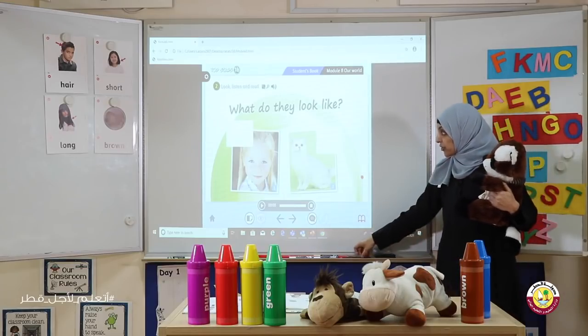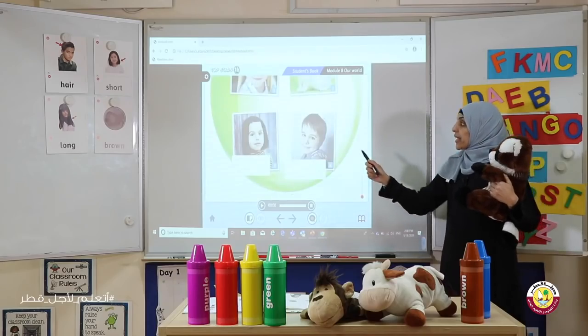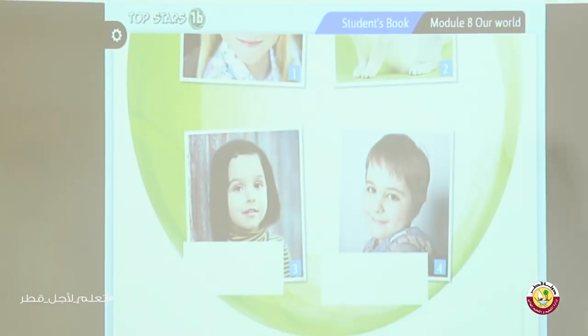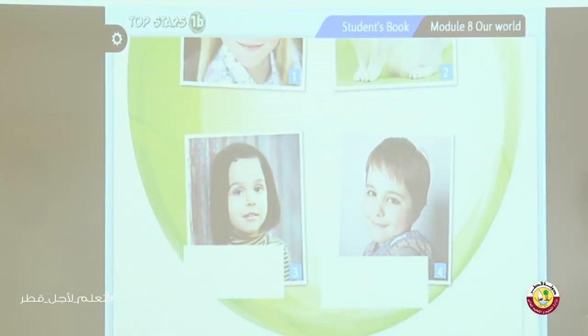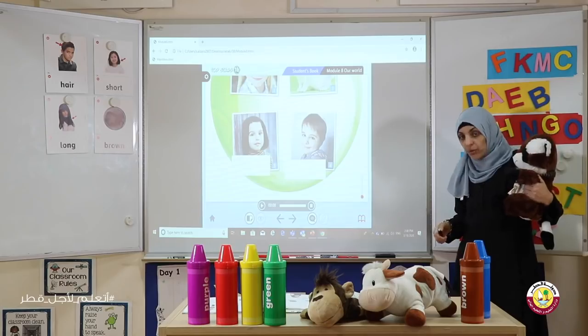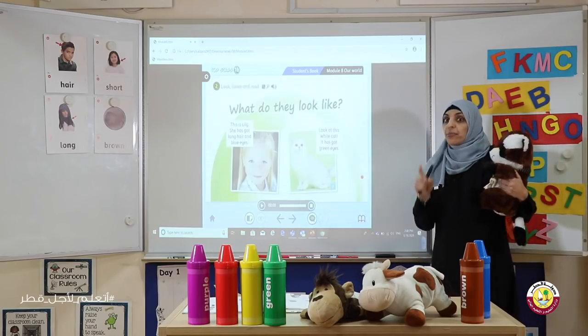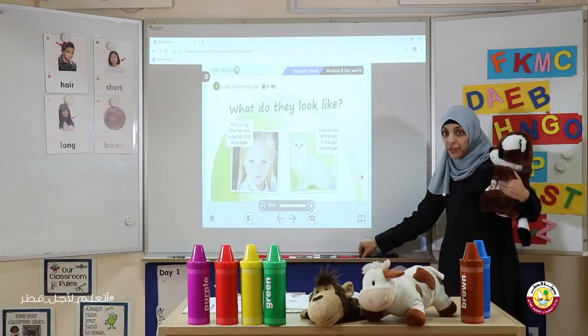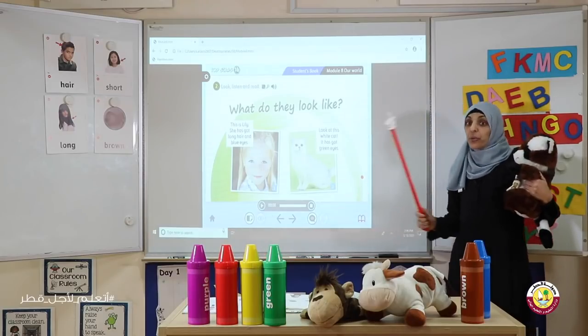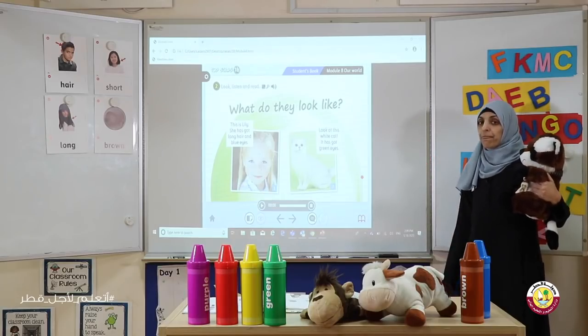We have pictures here. We have a girl. We have a cat. And we have a girl and a boy. We want to know what our text is about. So we are going to read together. But this time, don't forget your finger. Me and Fluffy, we are going to use our finger. Ready? Let's start.